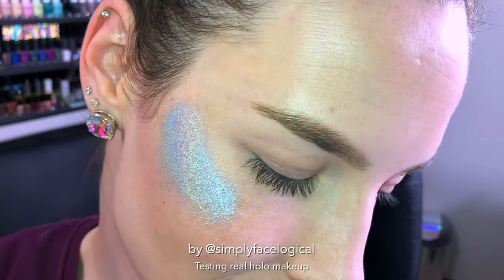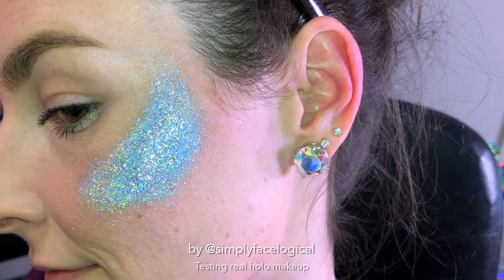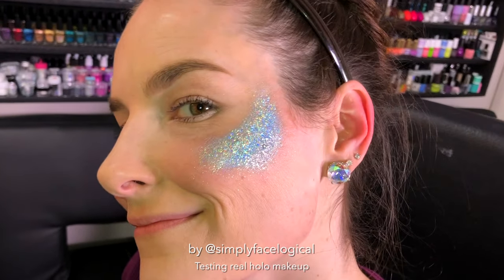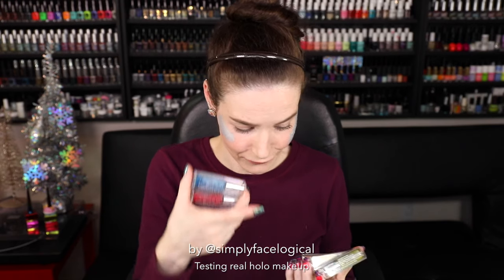Which side do you guys like better? Personally, I like the chunkier, holo flaky one because it just stands out and screams at you from a distance. But I can still appreciate the linear holo one. All right, now we have to try a color.